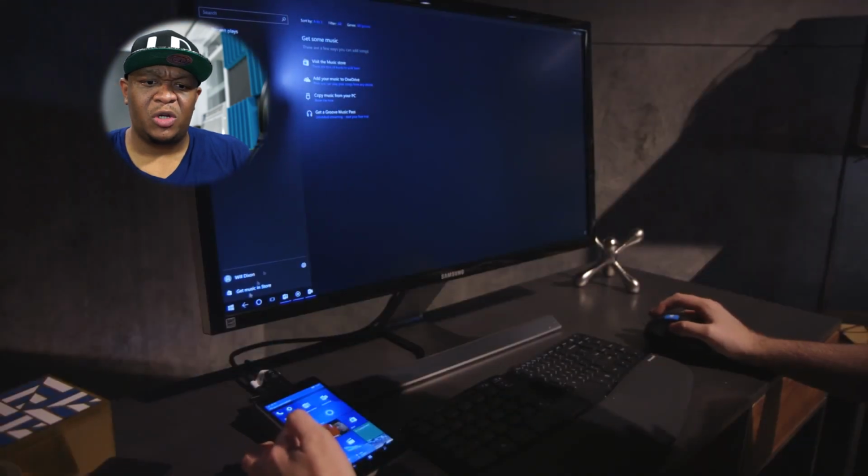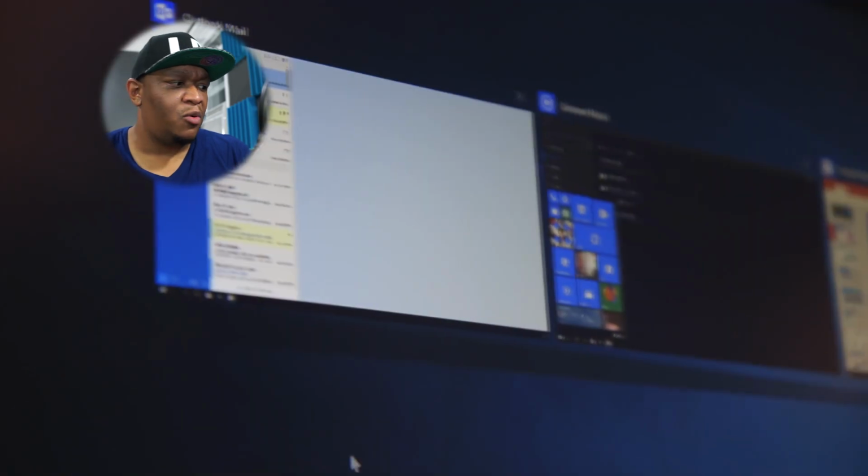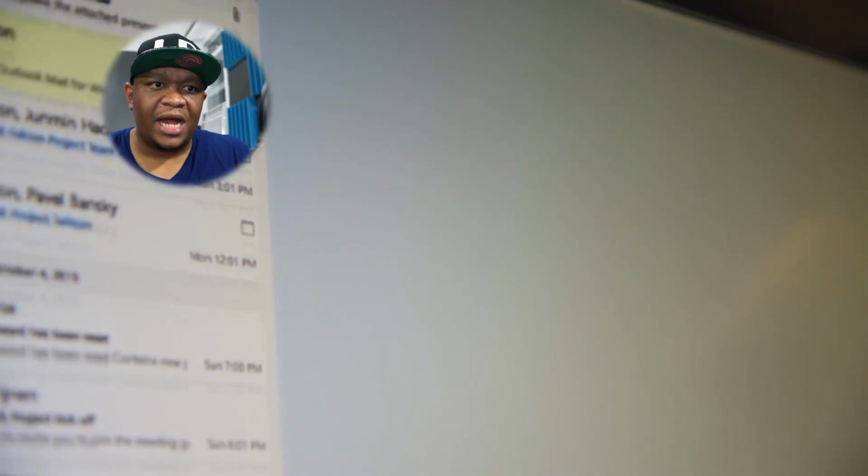There is this little docking station that they have that gives you 3 USB ports. It gives you 4K display out. You can plug in a mouse, keyboard, removable media, and all that's dope.